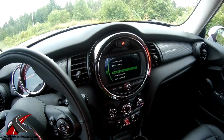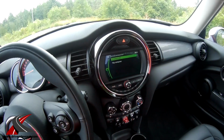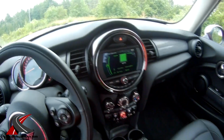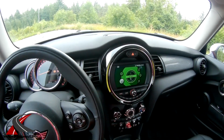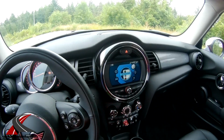This one doesn't have nav or anything, so it doesn't have all the features, but you can see here you've got a trip computer in here, and I've done 670 kilometers in this car, and I've averaged 5.8 liters per 100 kilometers, so it's pretty good. It is a small engine, and there's quite a bit of oomph in this little 3-cylinder engine.